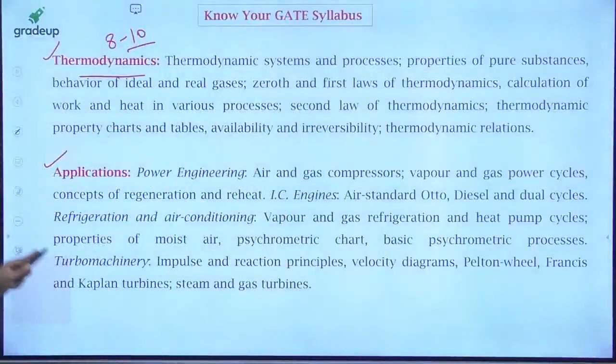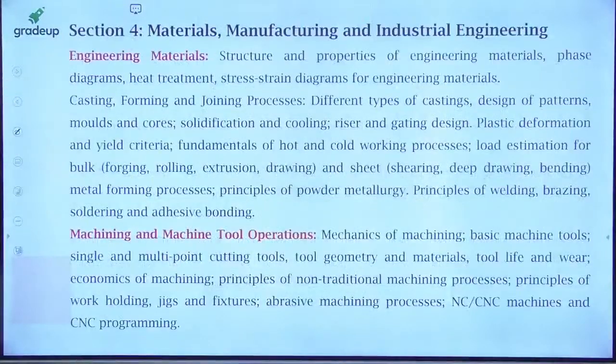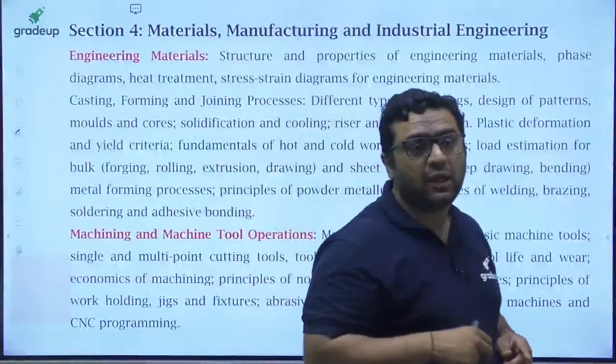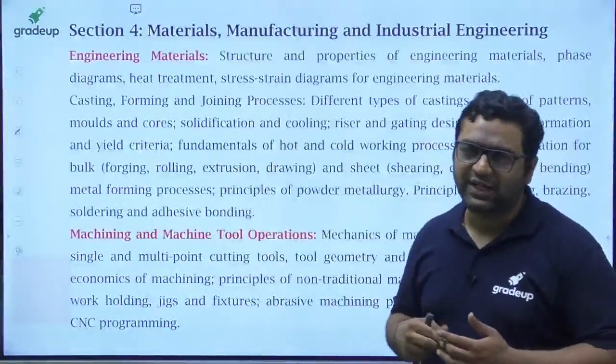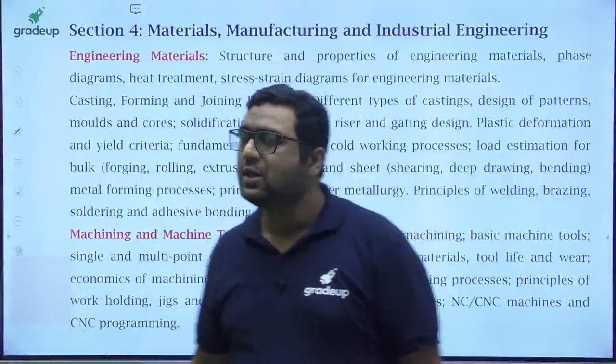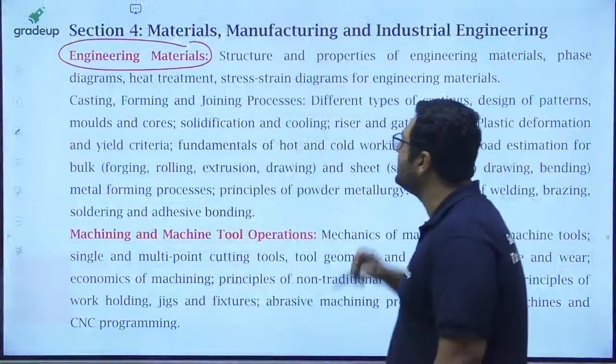Yes. Then turbo machinery I have already counted in fluid mechanics. Then my dear, you are going for the most important part, production and industrial. It is most important because of its weightage, but obviously the content is also going to be more, no doubt about that. So first of all, material science. Material science, my dear, had things added in 2016.